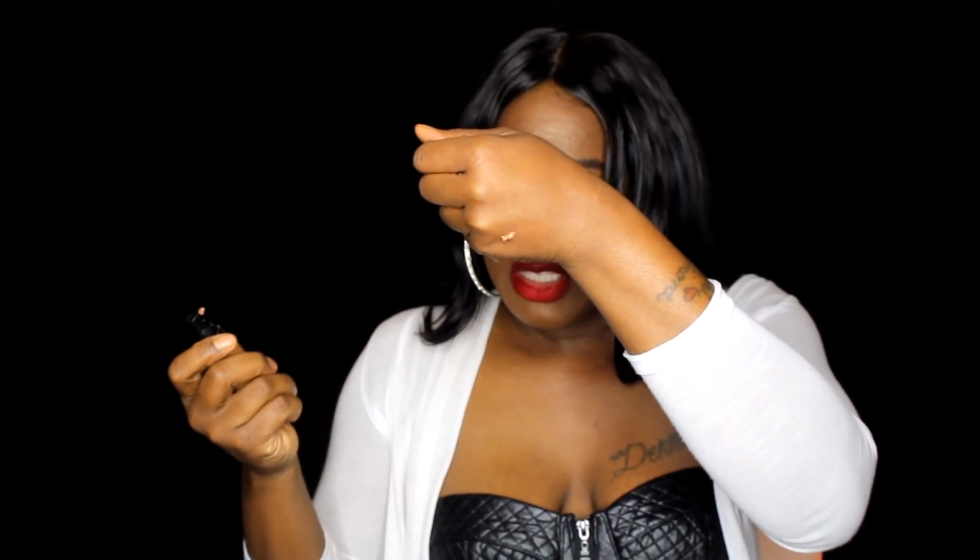Alright, so the last foundation that I have to show you guys is this one right here by Hardcandy. Alright, and this is the Hardcandy Glamoflauge Invisible Camouflage Foundation. And y'all, this stuff right here is so full coverage. This foundation is so thick in consistency. As you can see, it comes with a pump. Alright, and I have it in the shade Deep, y'all. So I am going to pump some of this foundation out so you guys can just see how thick it is. So do y'all see that?